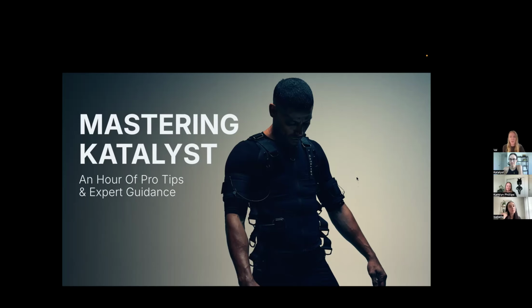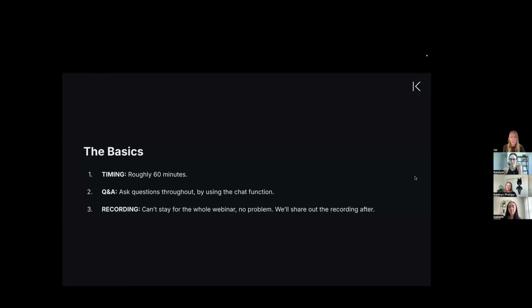I'm just going to kick it off quickly and cover some of the basics, just what to expect during this session. And then I'm going to hand it over to Cameron, who's going to lead us through it for the next hour-ish. Again, roughly an hour. We're going to stay on as long as needed to answer questions and really go over everything.